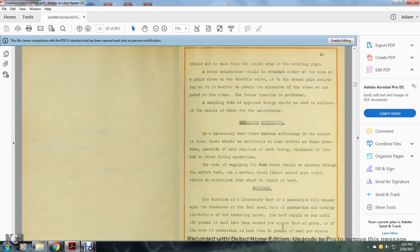Steam calorimeters should be attached either at the dome, at the point of the exhaust, or at the throttle valve of the branch pipe, according as is desired to obtain the character of the steam at one point or the other, the former location being preferred. A sample tube of the probe design should be used for the collection of the steam sample for the calorimeter.